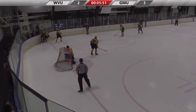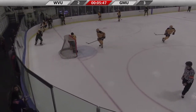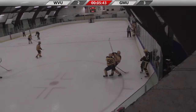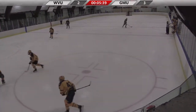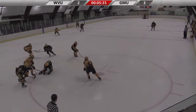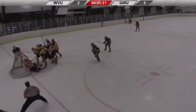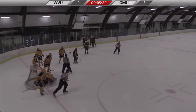As they battle for it on the boards, West Virginia looks to clear. That's number 9, Hans Watson, sending it the other way. Oh, two Mountaineers run into each other. And the Mountaineers are struggling to clear it. Here comes George Mason. Oh, they score! That's number 74, Smith, for George Mason.